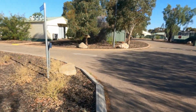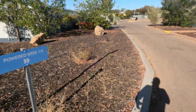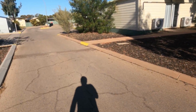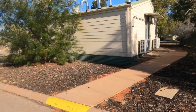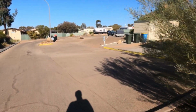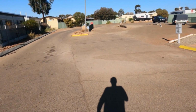So as we keep heading up here, duck in here for a moment. So this is powered sites 1 to 11. Just up there is the entry. Aircon's mandatory out here when you're in summer, so if you're coming through here it might be a good relief to jump in an aircon cabin for a night or two.